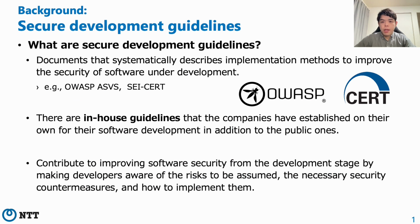Let's get started with the background. Secure development guidelines are documents that systematically describe the implementation methods to improve software security. In addition to the public guidelines that anyone can refer to on the web, there are in-house guidelines that companies have established on their own. These guidelines contribute to improving software security by making developers aware of the risks to be assumed, the necessary security measures, and how to implement them.